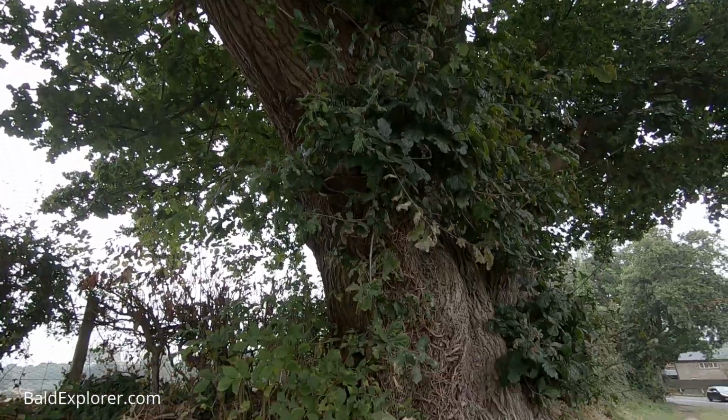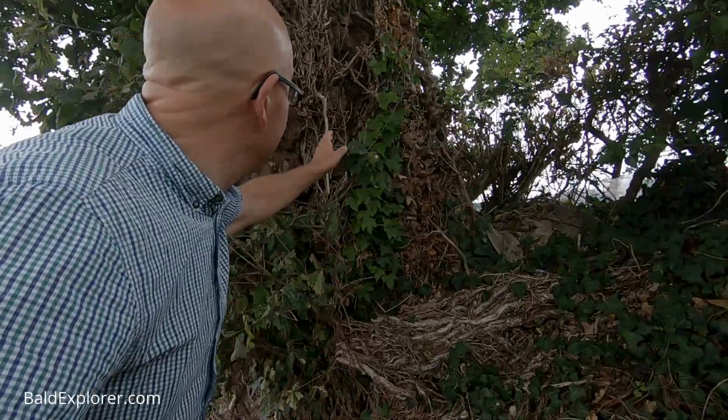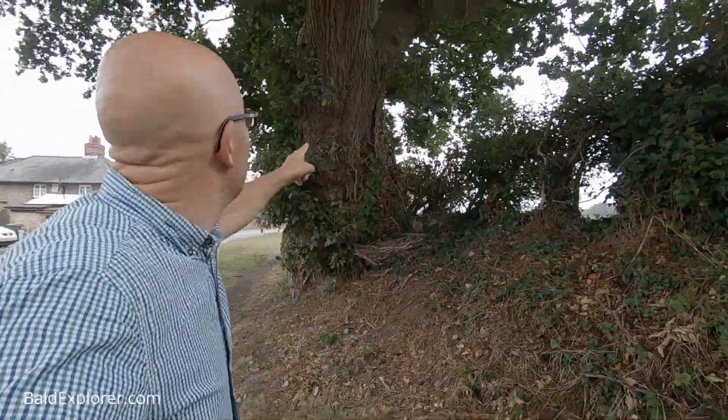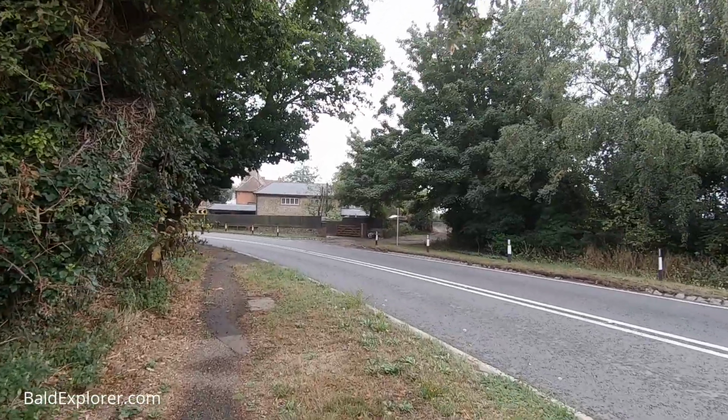Never normally would you get a chance to see this big old oak tree in the bank here, a massive great bole, probably been here 200-300 years. Great big thing, but our footpath is just ahead of us.